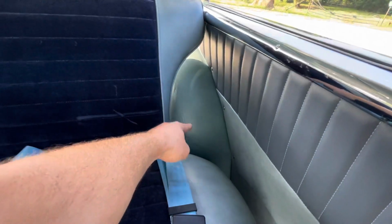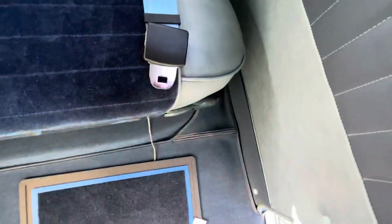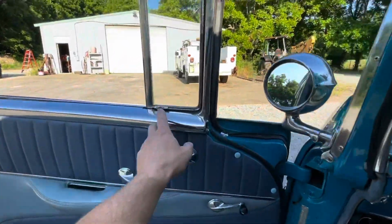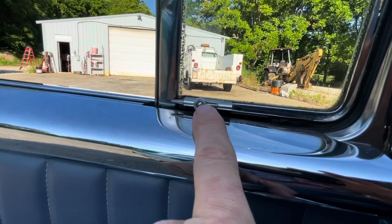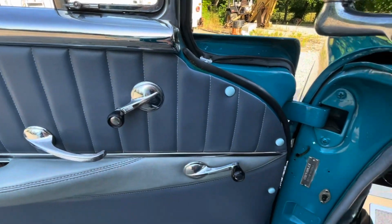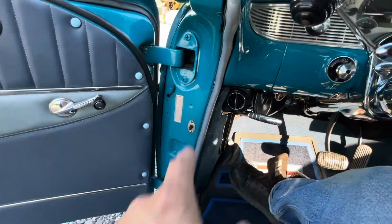These are vinyl wrapped wheel houses, wheel tubs. Tons of room back here. Moving on to the front. It has these little bullet style latches, safety latches here. And then the vent windows crank open. Got our body tag with the VIN.